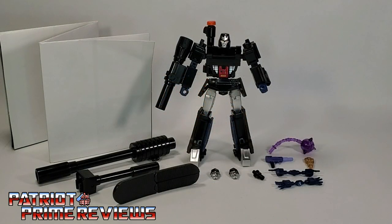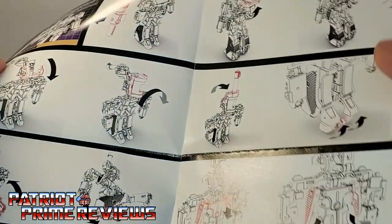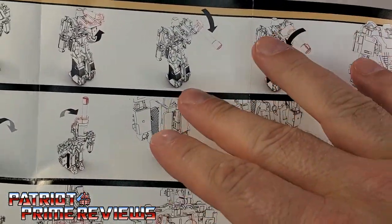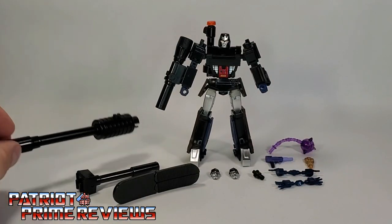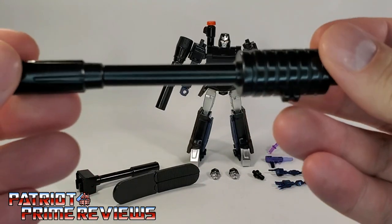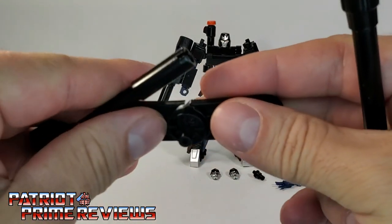Now, once you get Pistolonyx all opened up and out of the packaging, you'll see he does come with a sheet of instructions, and these are actually done up really well. They're done up in black, white, and red. So you've got the robot there in black and white, and red showing the pieces that need to be moved around. So fairly decent instructions for a third-party figure. He also comes with the accessories for his pistol mode, just like G1 Megatron. We've got the barrel extender here and the two shoulder stock pieces.